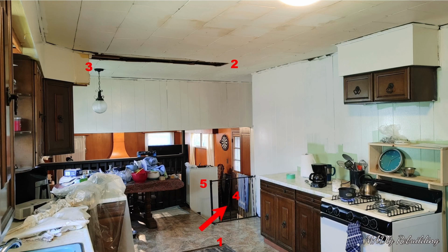Number 4 here, we need to replace this flimsy railing. We had the same kind over here. And then the white box here, we need to replace this. And once we do that, we're going to extend the stairs. And I'll show you how I did that. But this railing, I just copied that same concept with 2x6s to fix number 4 to replace the railing here.